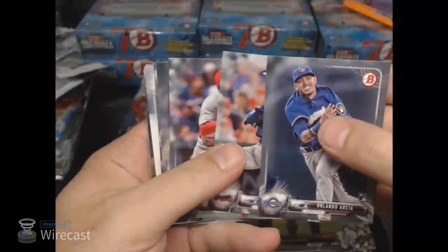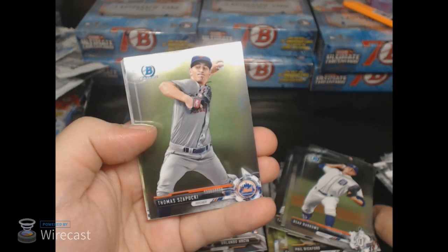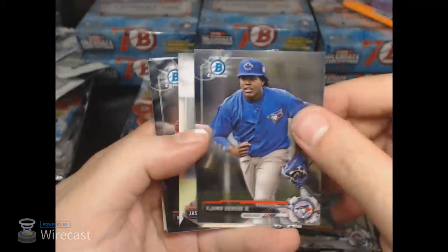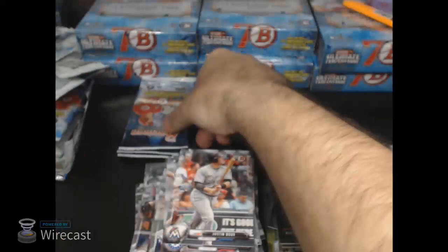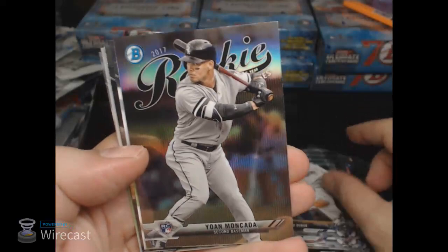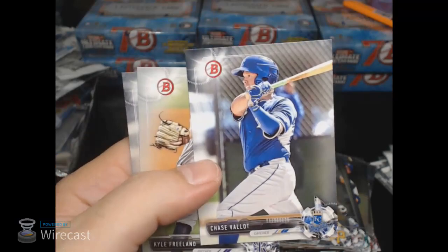Vlad, paper. Zapuki and Chalmers, Chrome. Vladdy, Chrome. Jason Groom, paper. Hoskins, Chrome. Dumont, chrome, and Ke'Bron Hayes chrome, Yoman Kata rookie of the year insert, paper.